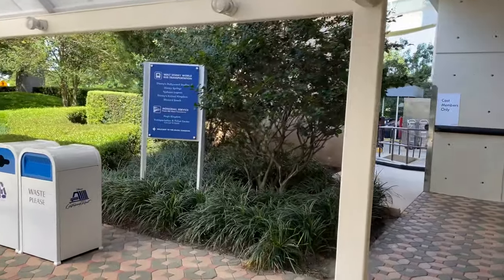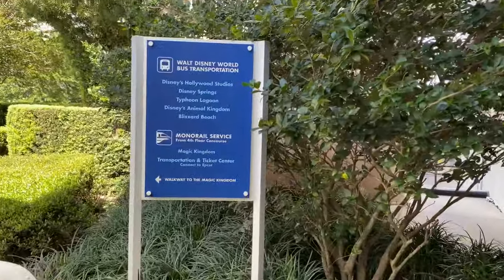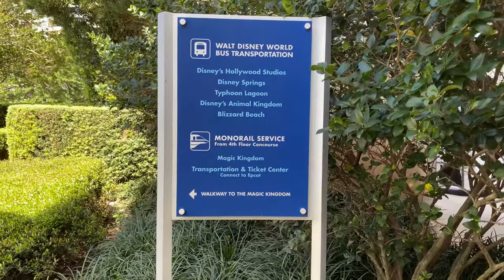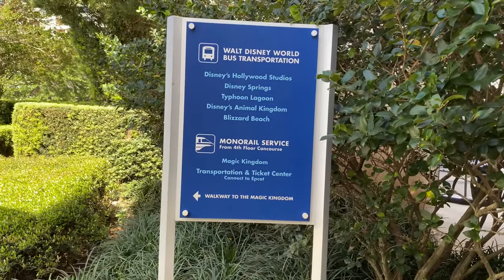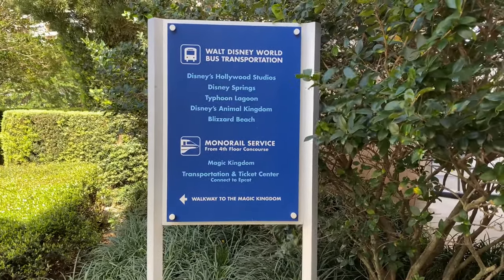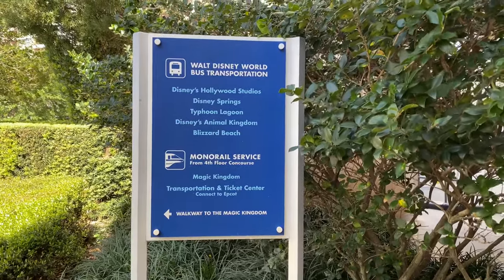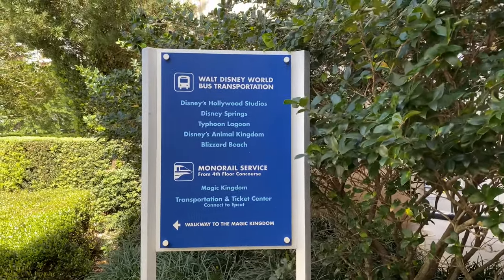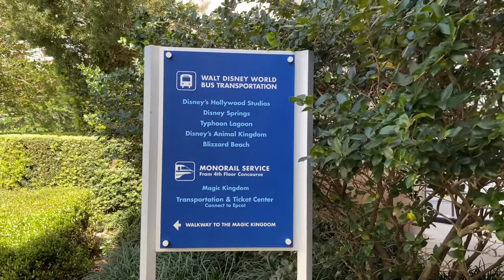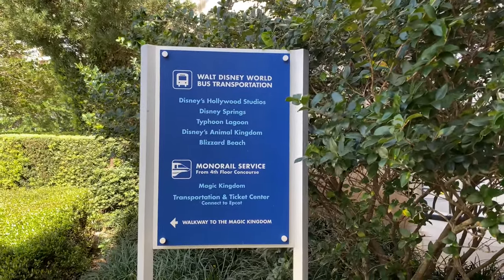Made our way down here to the bus stop. Remember, here at the bus stop and at the Contemporary, monorail service is to the Magic Kingdom and to Epcot, to the Transportation Ticket Center. And then you have to catch a switchover monorail over to Epcot. There is no bus service from the Contemporary to the Magic Kingdom or to Epcot. So you got to remember that. And you also have to take a transfer bus if you're going to one of the water parks. Since Blizzard Beach is closed right now, Typhoon Lagoon is open, you'll have to take a bus from here to Disney Springs and from Disney Springs over to Typhoon Lagoon.